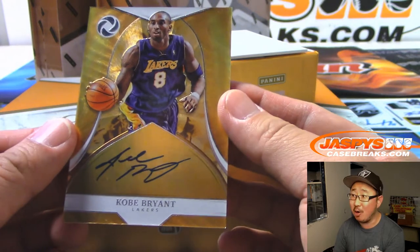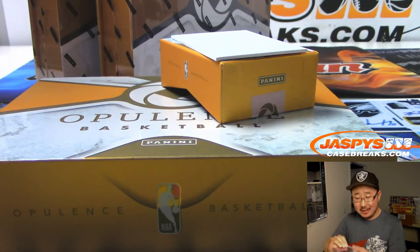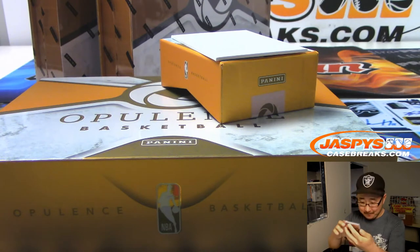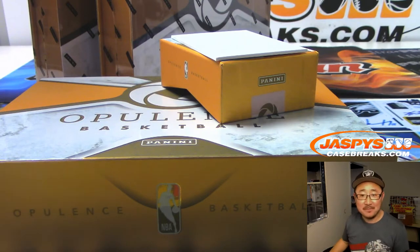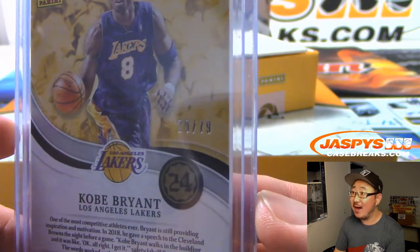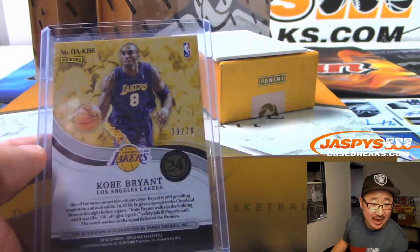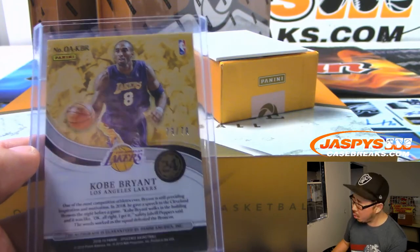Kobe Bryant touched this card, folks. It's an on-card autograph. Kobe Bean Bryant. Lakers, who are a serial number team. It's out of 79. It's 29 out of 79. And that is Stephen K with number 29. Woo!